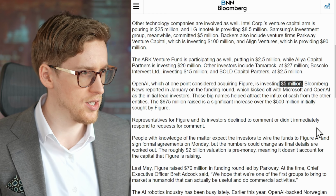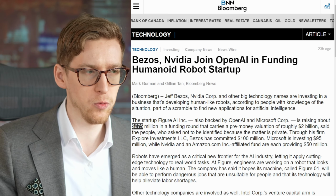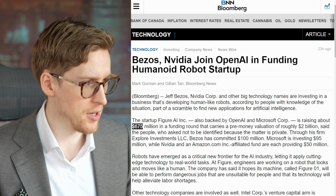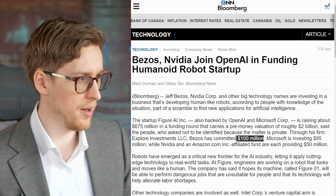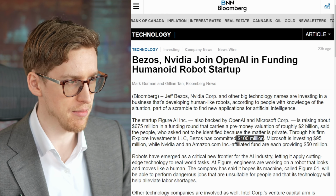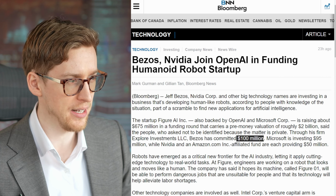OpenAI is investing just $5 million in this round, which is $675 million. But Jeff Bezos has committed about $100 million and Microsoft is investing $95 million, while Nvidia and Amazon affiliated funds are each providing $50 million.